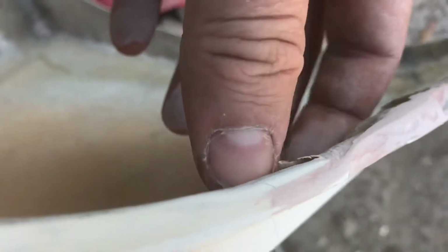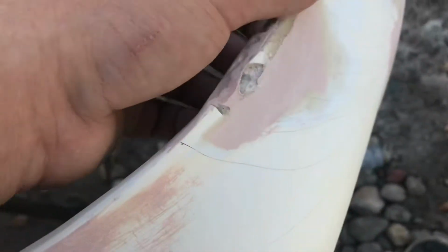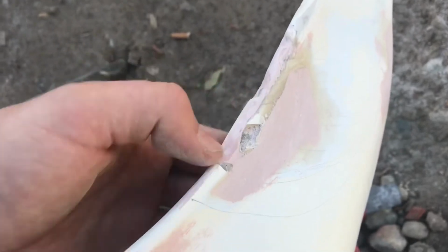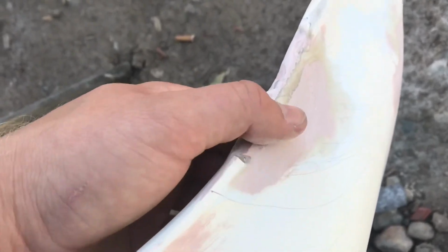See, the fiberglass here isn't that good, so I'll probably have to break that. This part right here is good, this is all good except for this spot, so I'm probably going to have to redo that spot. Other than that, this side is still good, still solid.